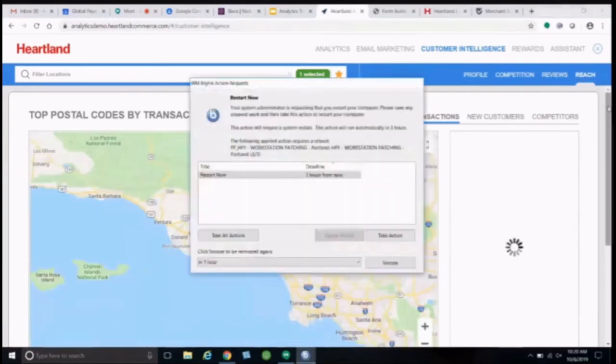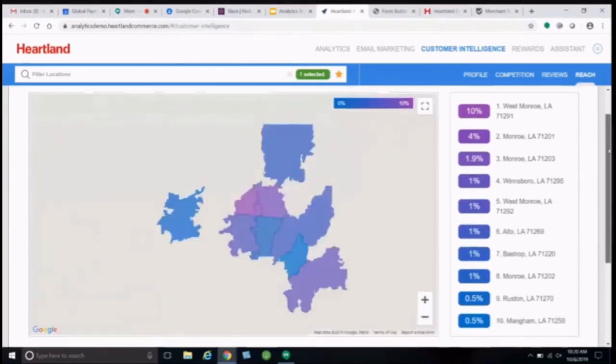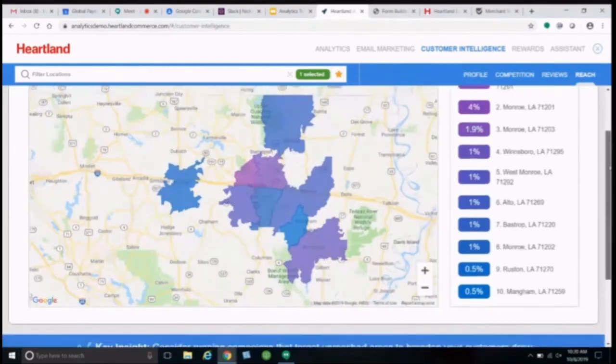Reach. So this is going to be specifically based off of that credit card data that we've been obtaining. This is letting you know exactly where your top spenders are coming from, which is powerful. This can help you decide where you want to build a new location or help you with your next marketing campaign. So you have that heat map here. If you're thinking about building that new location, this is going to let you know exactly where you want to do that. Maybe you want to do it in the middle of where you're getting a lot of customers, or in one of those areas.